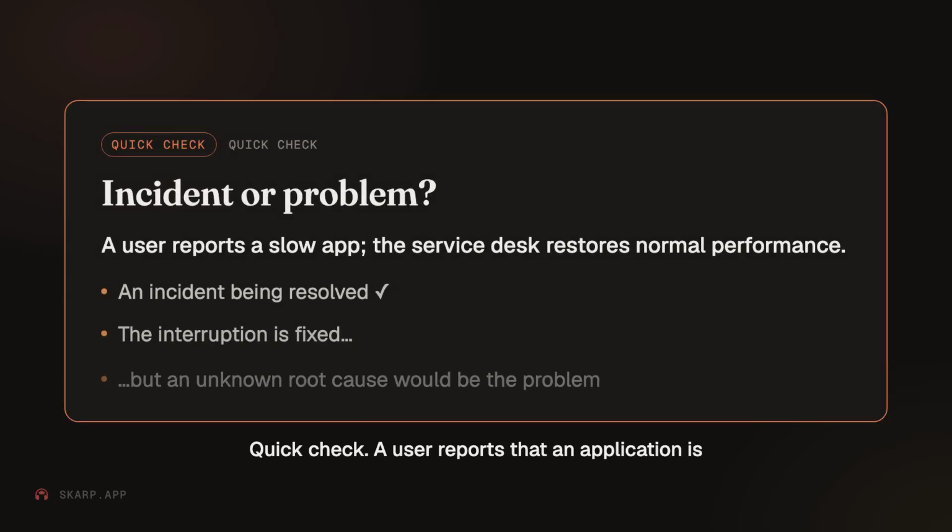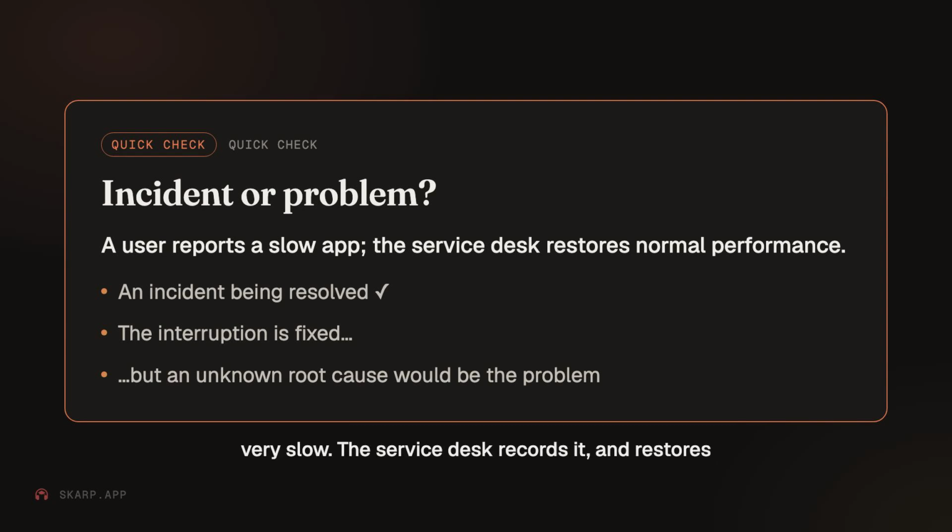Quick check. A user reports that an application is very slow. The service desk records it and restores normal performance. In ITIL 4 terms, what just happened? That is an incident being resolved. The root cause might still be unknown. That would be the problem. But the interruption to the service has been fixed.